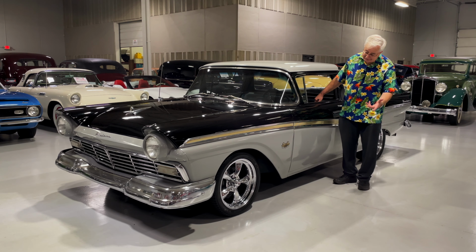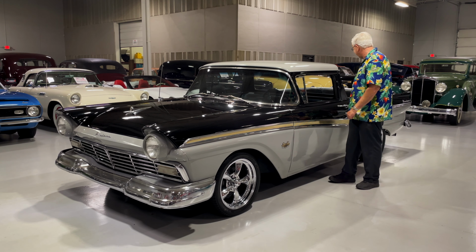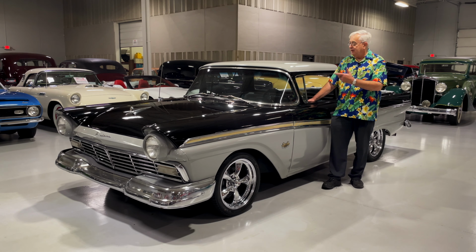Other than that, it's just one of those cars that I think is really a truck, I guess, and we should more or less say, to be correct, it is just one of those things. If you're looking for something a little unusual, something a little different, we've got it right here.